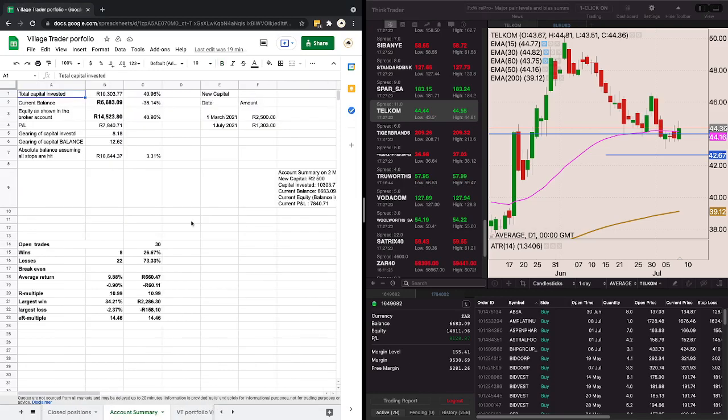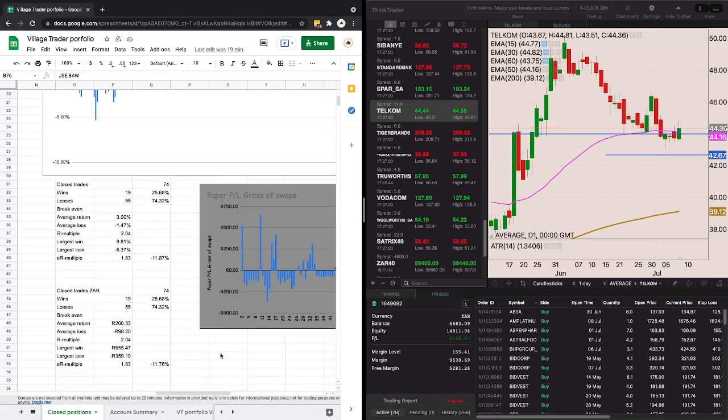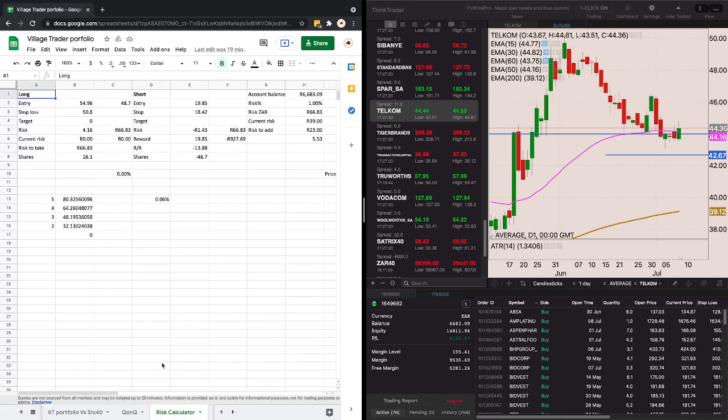Where's the account summary? So my balance is 6,683 after taking a profit earlier today. If I jump back to my closed positions, I took these 3 profits this past few days. Here's my distribution of wins and losses. I take a ton of losses, but the few times that I'm right, I do tend to knock it out of the park. Anyway, jump back into my risk calculator.